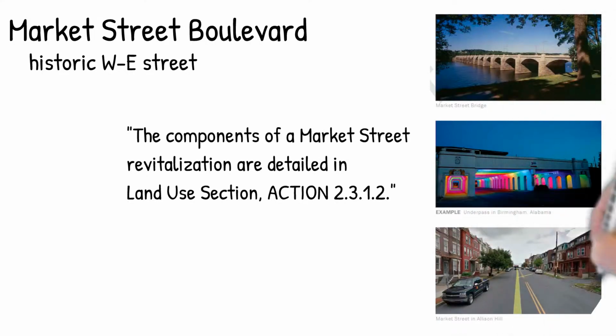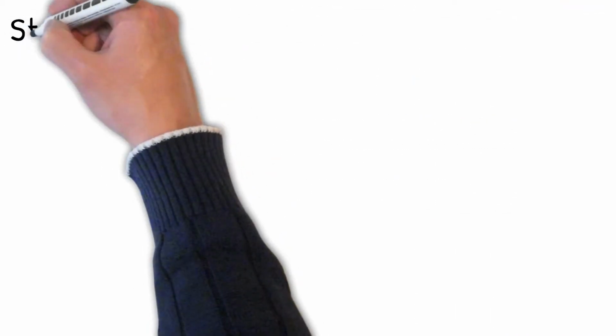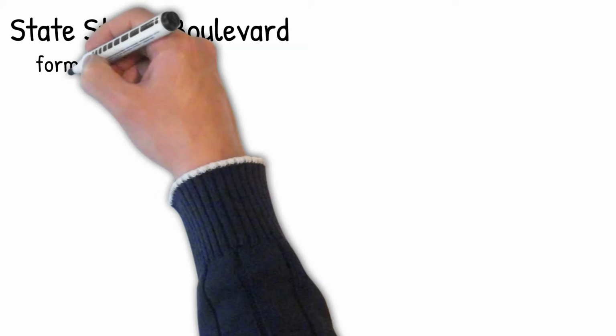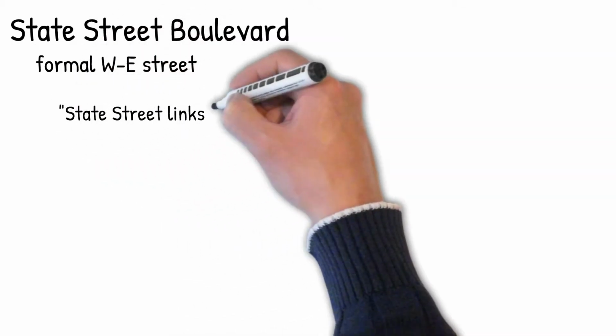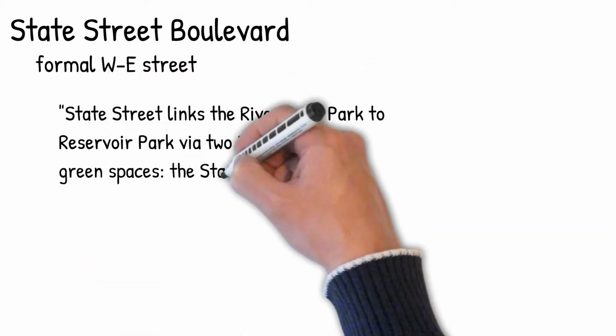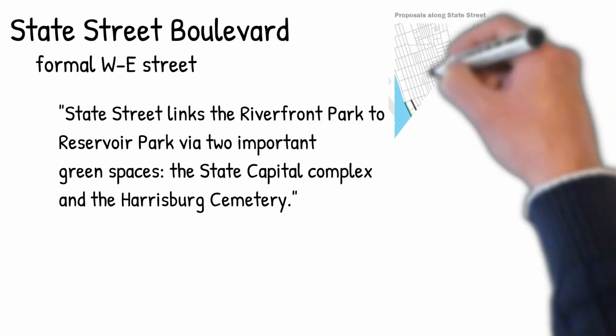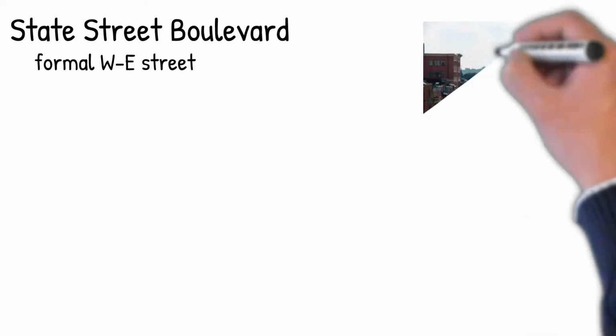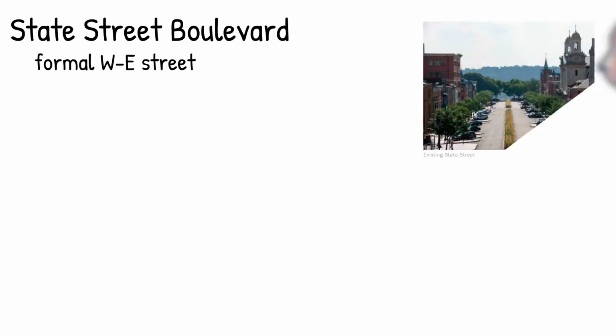State Street Boulevard, this is a formal, again, west to east street. State Street links the Riverfront Park to Reservoir Park via 2 important green spaces, the State Capitol Complex and the Harrisburg Cemetery. So here's an example. If you look at the before and after, the Veterans Memorial, or the obelisk, which is up near the William Penn High School building on Division and 3rd Street.